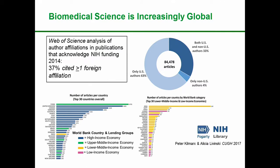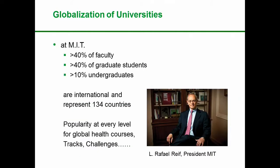And then I was reading Technology Review from MIT, and there was a column from the president, Raphael Reif, and he was promoting the globalization of his university. And these statistics also blew me away. So at MIT, 40% of the faculty came from elsewhere. They're international. 40% of the graduate students came from elsewhere. They're not US. And more than 10% of the undergraduates. And they represent 134 countries. And when I looked at those statistics, I'm sure they're not very different in other universities, it suddenly began to make sense to me what was going on.